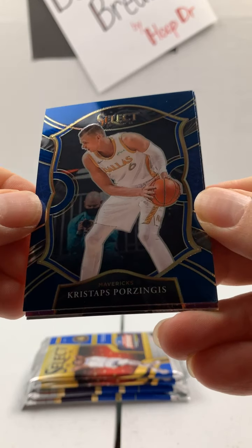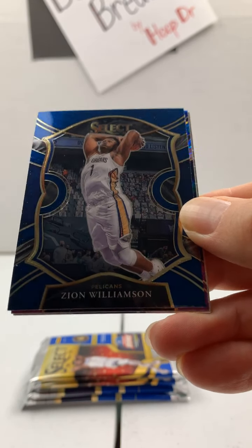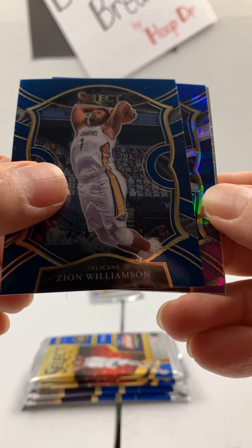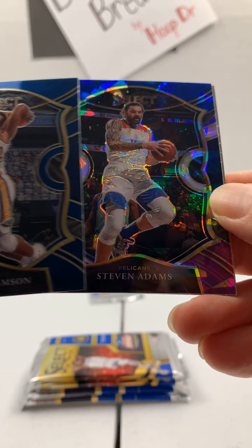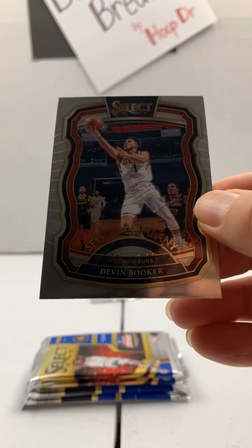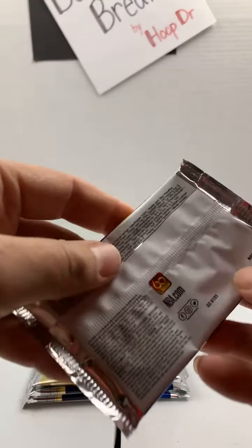Here's Kristaps Porzingis, Dallas Mavericks. Zion Williamson to the Pelicans. Nice card. Love that pose. Here comes a cracked ice. Steven Adams to the Pelicans. And an insert. Select company, Devin Booker. Phoenix Suns.